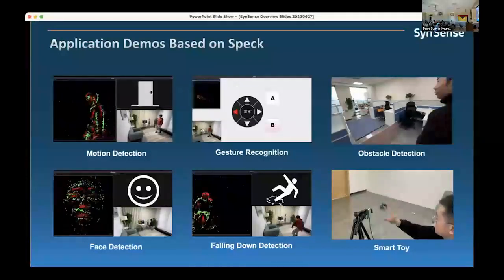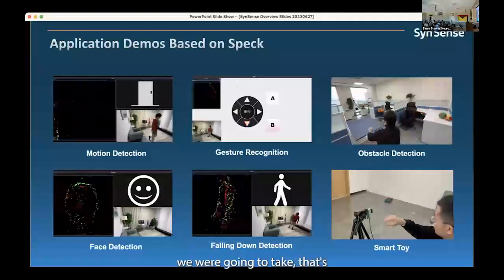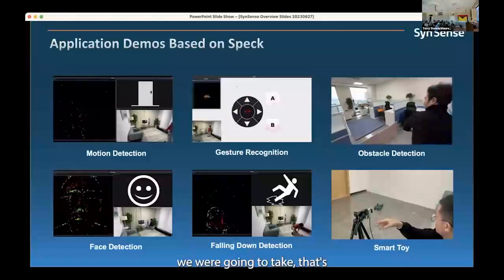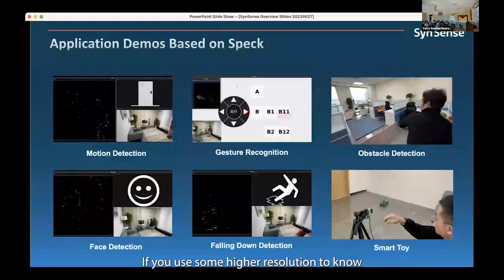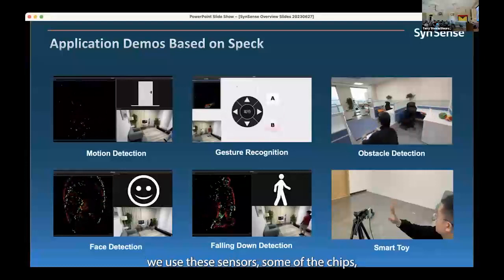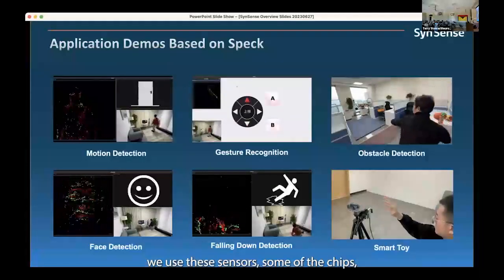So for all the models implemented on the chip, when you were doing the training, was all the data collected using the camera directly on the chip, or did you use some high-res data? No, we use these sensors on the chips.